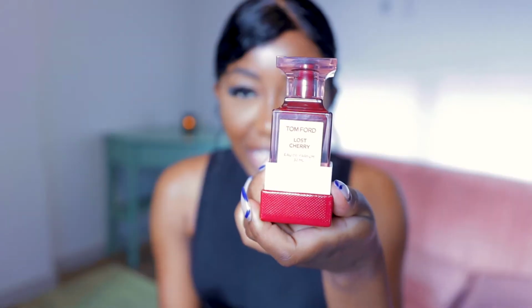Today I'm going to be doing a review of Tom Ford Lost Cherry. It looks like you kind of focused. Okay, all right. So this is the Tom Ford Lost Cherry. I purchased it from Nordstrom. Yes, you guys.